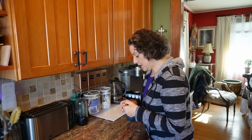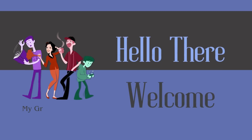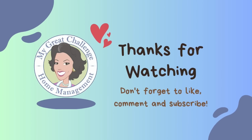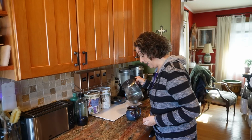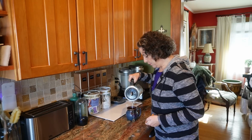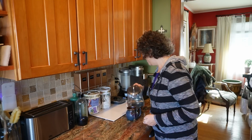I am going to declutter some more in the kitchen today, but first tea. I'm decluttering the cupboards that are right at the bottom, and it's Sunday afternoon. I have time, so I might as well do it before I go do other things like quilting.